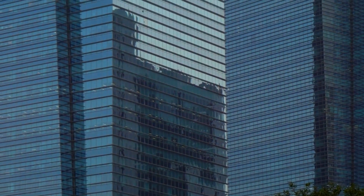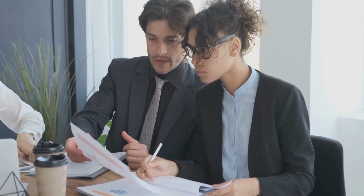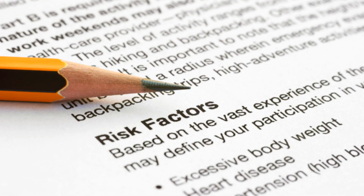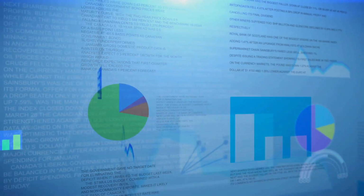Financial foundations, key principles at play. To understand 100% project financing, you need to grasp a few key financial principles. First is the concept of risk and return. Lenders expect a higher return when they take on more risk. That's why interest rates are higher for full project financing.